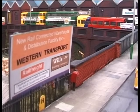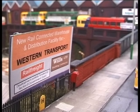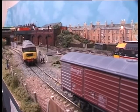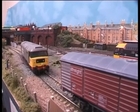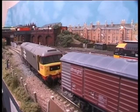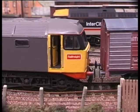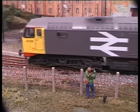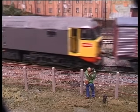Western Transport is imagined to be quite a progressive company, and are quite willing to get any spot loads that come along. An example of that would be the big German ferry wagons, which are very impressive models, and it's assumed that brings steel in from Germany. So it's quite a progressive company, and that gives an opportunity to model various different types of trains depending on what model wagons are available.